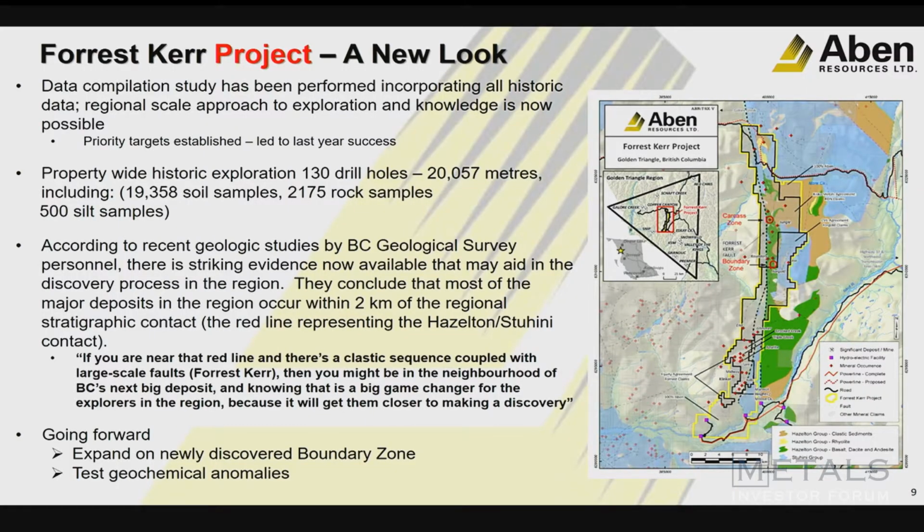The project, as a new look, you've got the advantage now of all this infrastructure that's available to us in terms of access in. The north end of our property, we can come in through the Galore Creek Road, the south end through the McClymont Road, and then off to the east is the main highway where we'll be camping this year. There's an airstrip right off the highway with trailers and that, and it's going to give us an advantage helicopter-wise with a shorter distance to fly to get into where we're going to work.